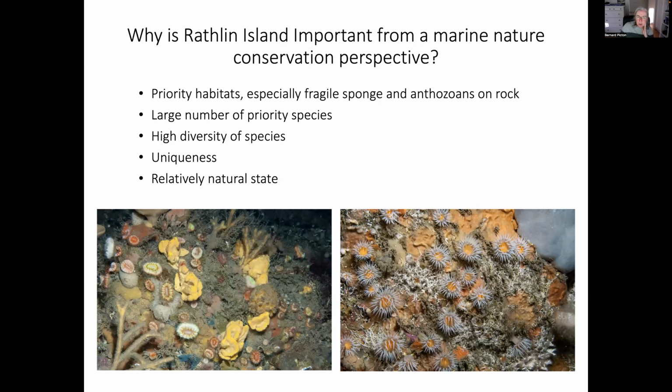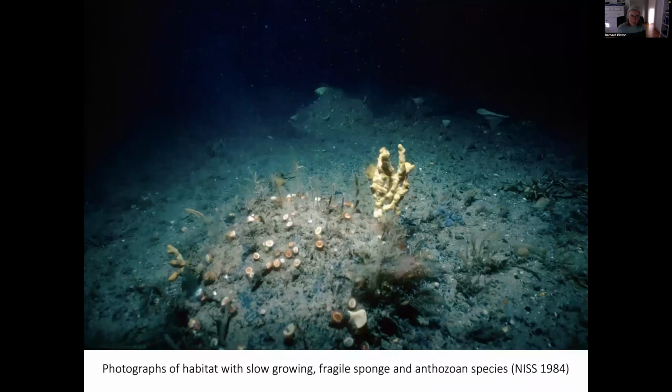Why is Rathlin so important from a conservation perspective? It's got a very high number of Northern Ireland priority species and also priority habitats. The diversity of species is very high. It's also unique in that a lot of the species found there aren't found anywhere else, or they're only known from a couple of other localities in Northern Ireland. And compared with other sites, it's still in a relatively natural, undisturbed state.